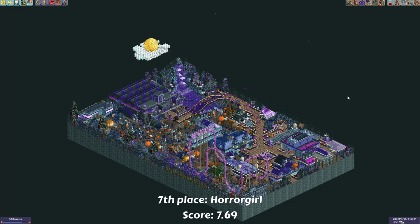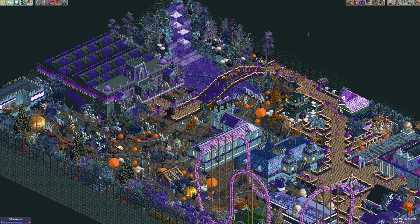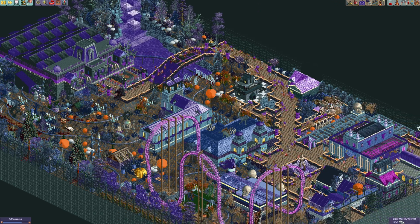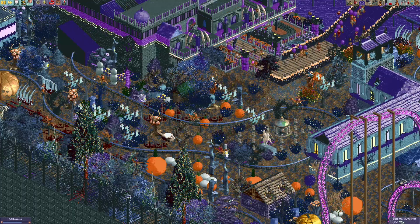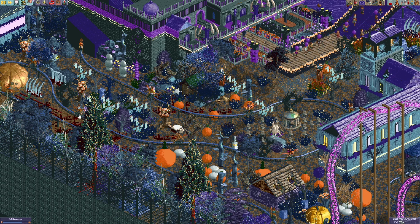Okay, the next entry is from Horror Girl. Horror Girl used the palette from an earlier round. It probably was a few years ago even. But yeah, it was from A Nightmare Before Christmas. And I believe Horror Girl used the same theme. You can also see a moon here in the clouds. It's quite a spooky entry. We can see lots of these pumpkins. And yeah, this ride also uses the Racing Raptors vehicles, which I think could be a good choice here.